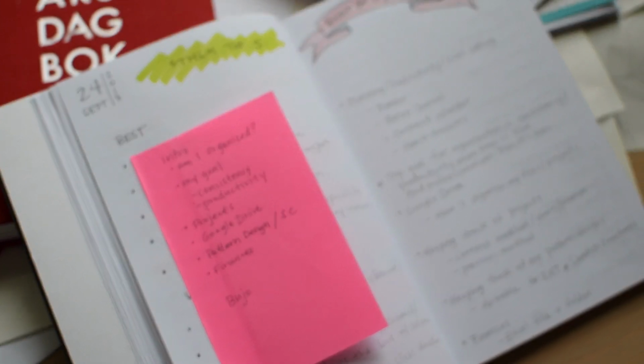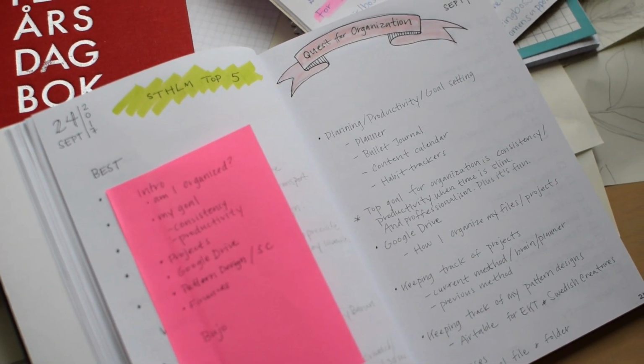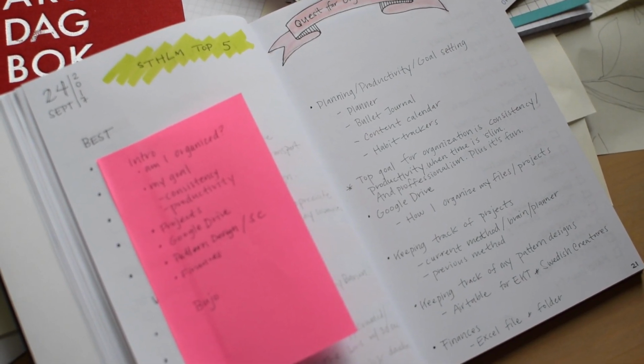Since having my baby, I have realized that I have pretty much no time to get as much done as I would like. But I'm also incredibly motivated because I have so little time and I really want to make use of the little time that I have in the best way possible.